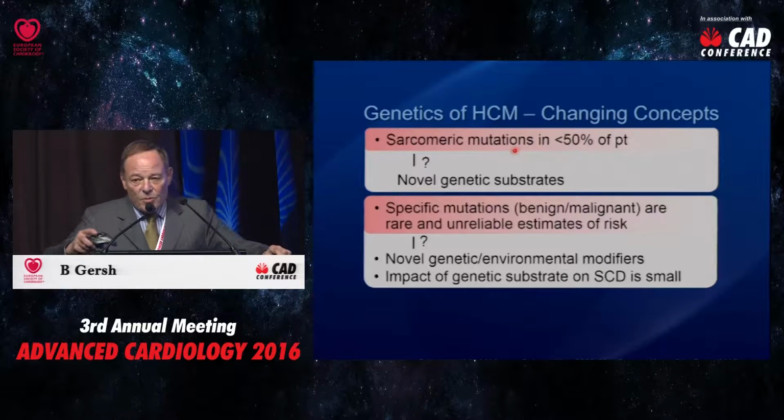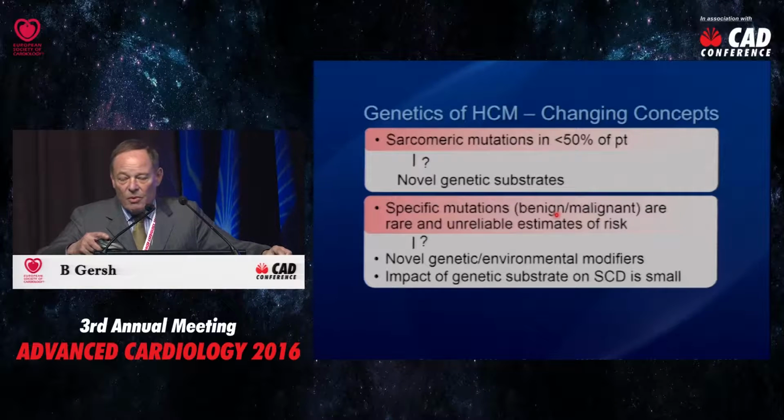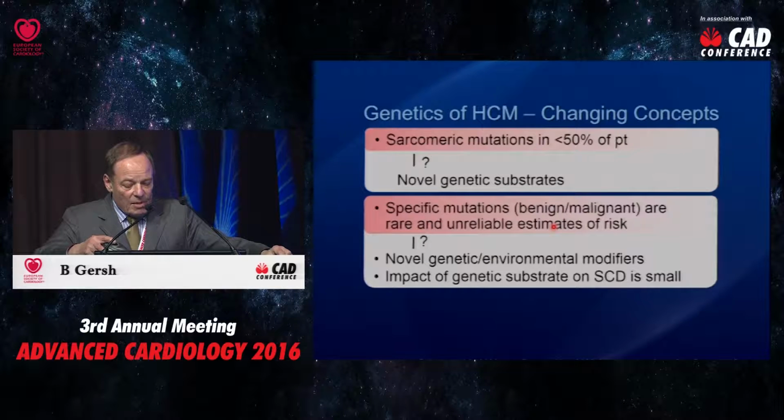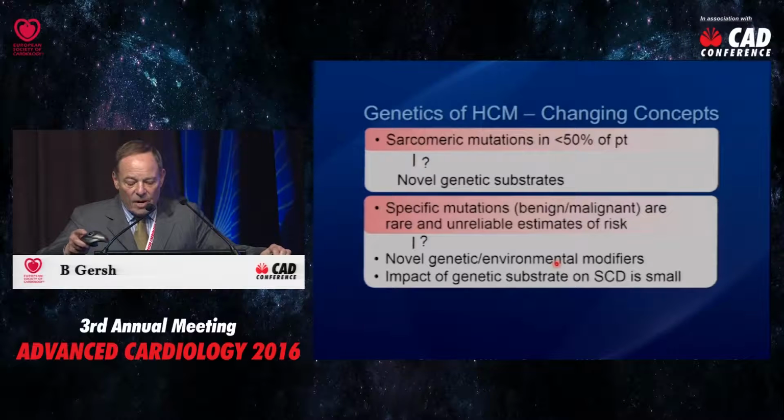The specific mutations that were described in the Watkins-Seidman paper, the so-called benign and the malignant mutations, we found were very rare. We found them in only about 1 to 2% of people. They were unreliable estimates of risk. And clearly there's a lot going on out there in terms of novel genetic and environmental modifiers that we don't understand.